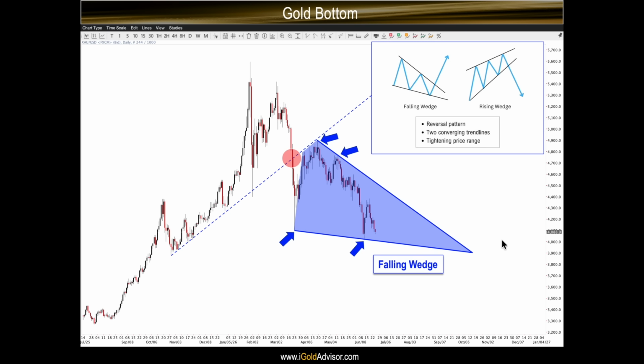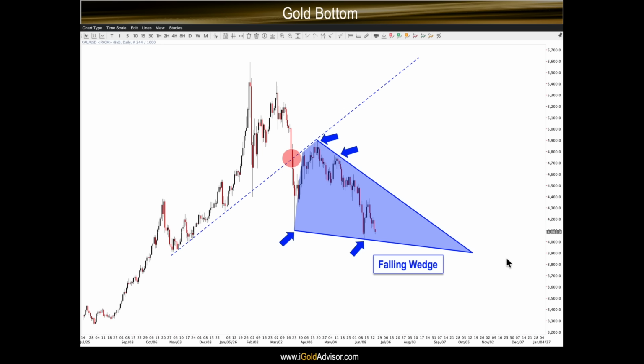Let me pull up the textbook definition of a falling wedge, and you can see it right here. You can see the pattern. This is called a reversal pattern. It's where there's two converging trend lines, tightening price action, but the key is that the slope of the sellers is more aggressive than the slope of the buyers. And most of the time, as you can see from the textbook example here, this pattern represents a bottom. And so after the trend break a few months ago, now gold is forming a bottoming pattern.